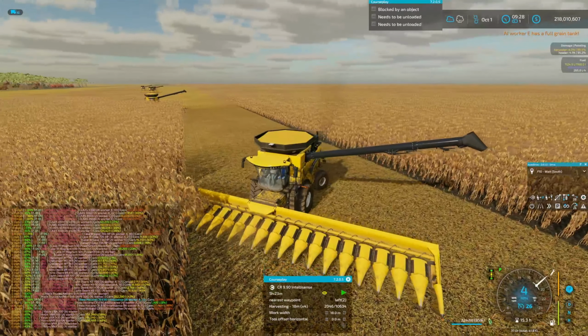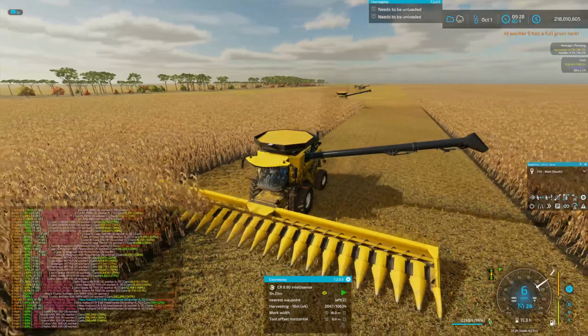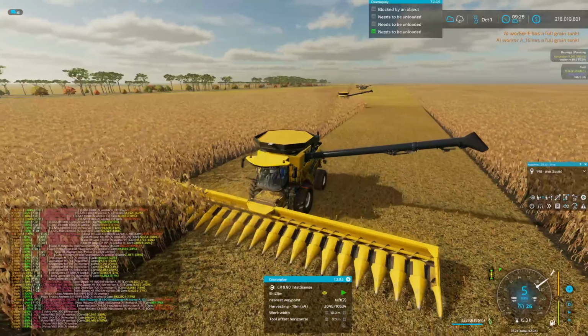Had some communication issues this morning with the unloaders that they're running a little bit behind where they probably should be, but I think we got those taken care of and we're moving along now.